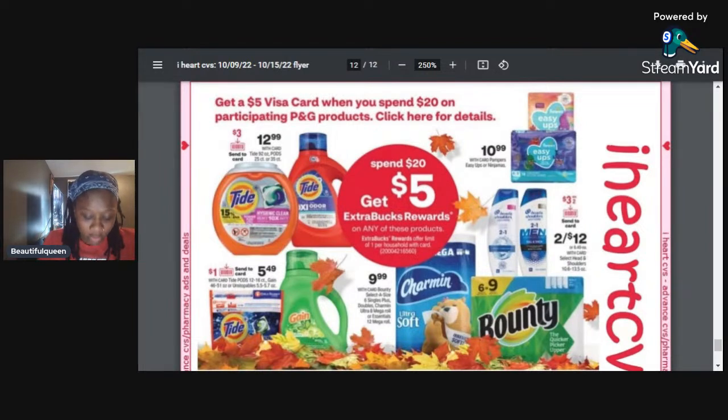Because if you figure $5.49, real quick, y'all, $5.49 times 4 is $21.96. It's $21.96, but the thing is, you got to stay over $20. So if I were to take off four coupons, I'm at $17.96. So I gotta add one more laundry product for $5.49. That brings me to $23.45.